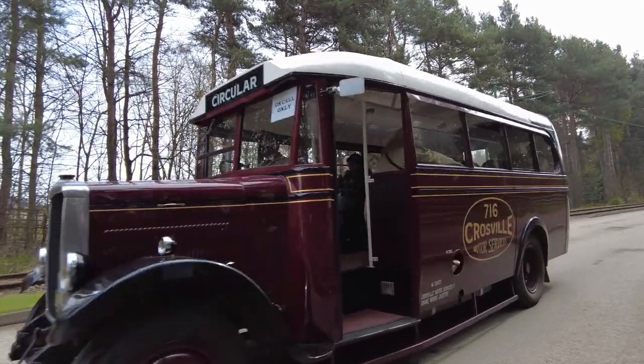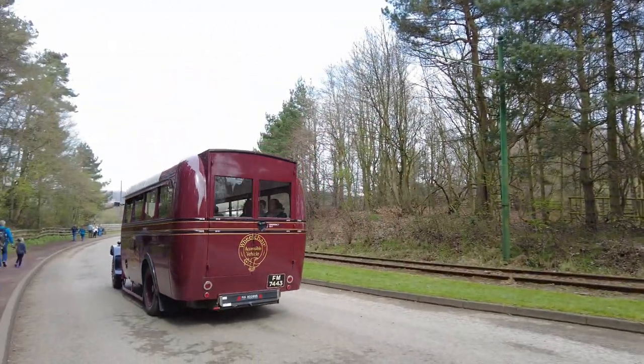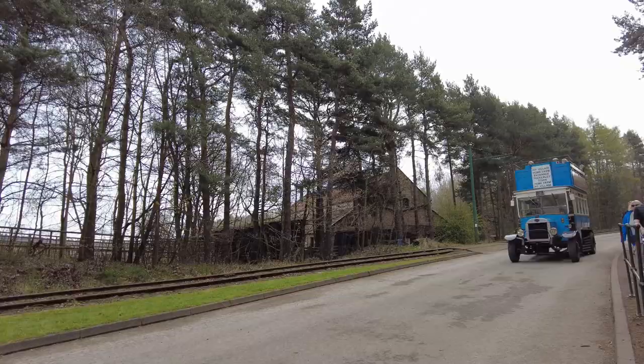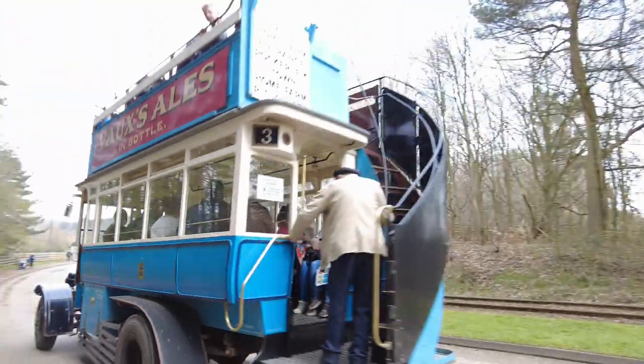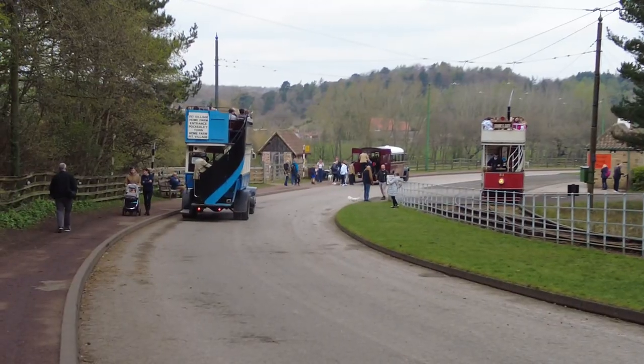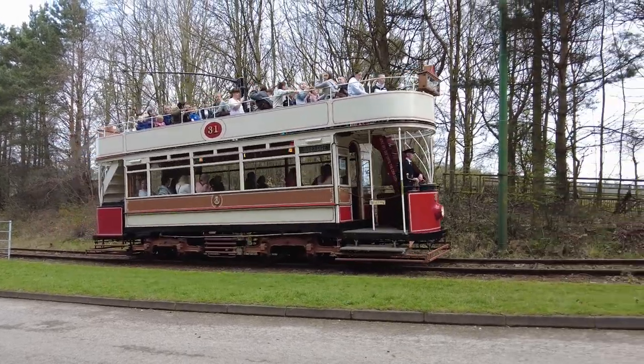Here comes one of the historic buses now. And another, but this time a double decker. And now another tram.